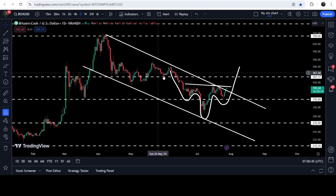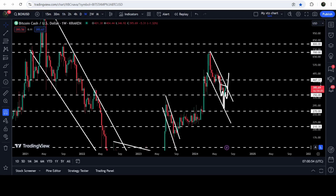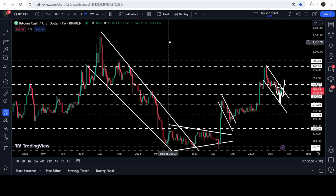And the technical and final target for the breakout from this bigger down channel is here at the top of the channel, approximately at $700. By the way, from $700 to $800, we have a quite long-term resistance zone. You can see that previously.